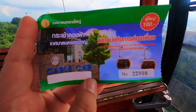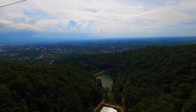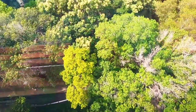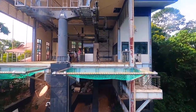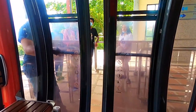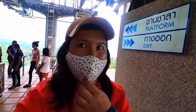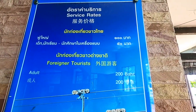So the entrance is 100 baht. I'm not sure if the price is different for foreigners, but as a Thai, I pay 100 baht. See the whole view of Hat Yai. Wow. Okay, so it's 100 baht for locals and 200 for tourists or foreigners.